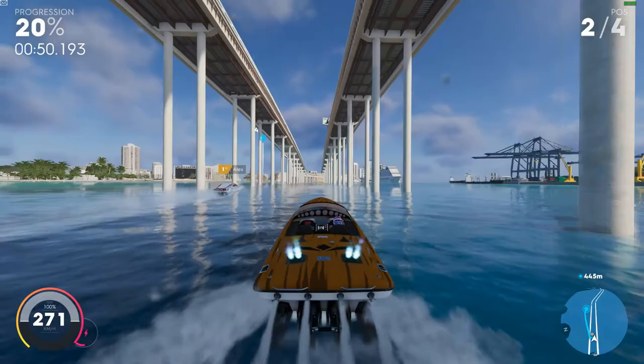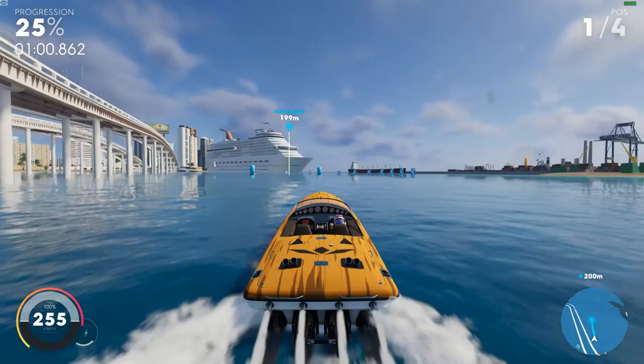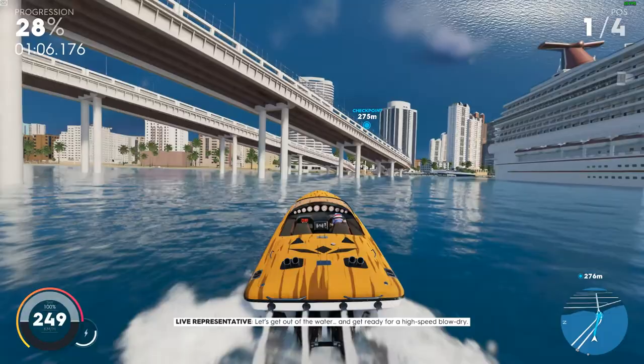No surprises at who's just taken the lead. Will the sun ever set on this competitor? Let's get out of the water and get ready for a high-speed blow-dry.